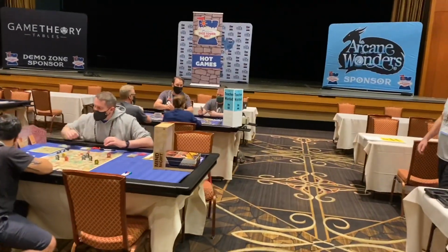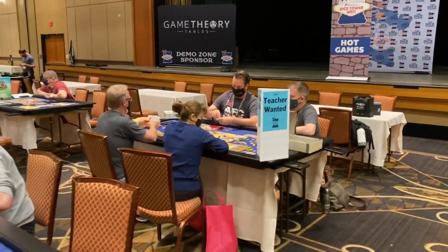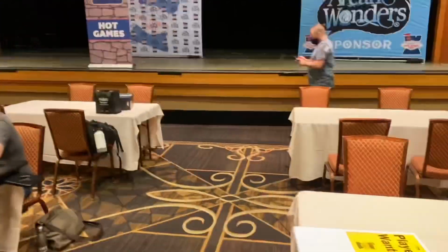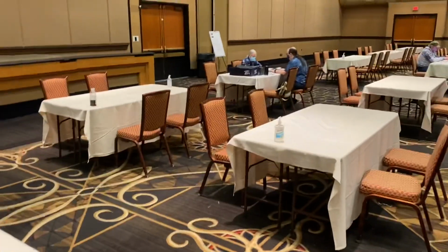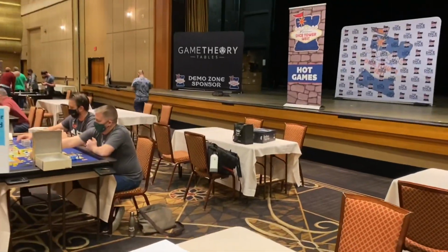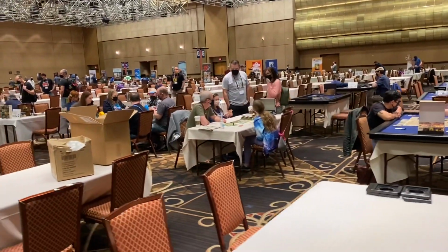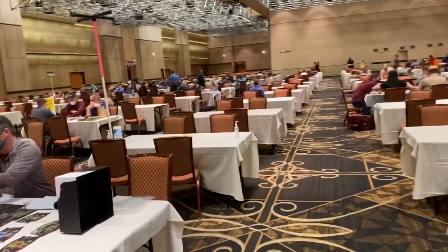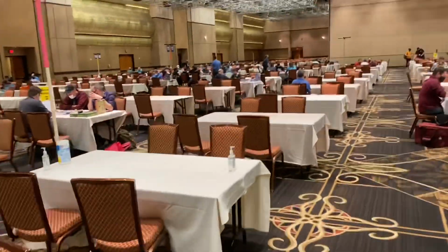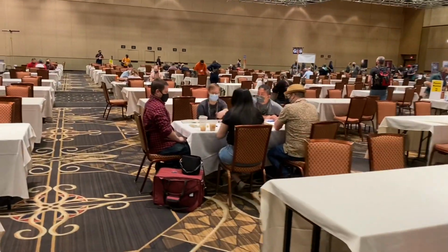You'll notice this blue sign saying teacher wanted, and there's also these for players wanted. Because it's just an open gaming area, if you want people to join your group, put up a sign for players wanted. If you want to learn how to play a game, ask for a teacher. So it's a really cool setup. But there we go. So that's the main gaming hall. All right.